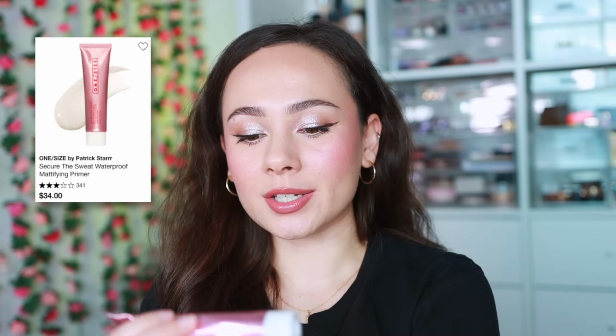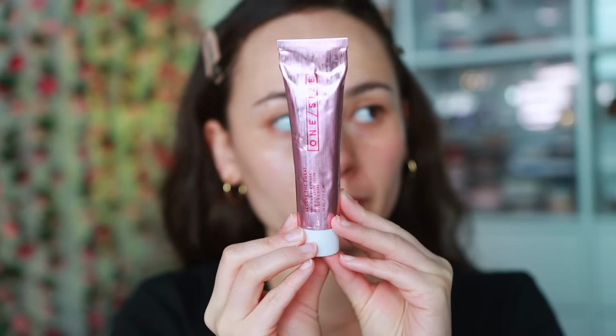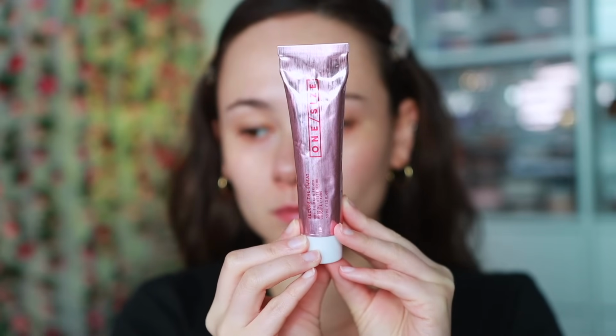Okay, so honestly, this one has been in my speed reviews drawer for a long time, and the reason why I wasn't grabbing for it is because every time I wore this, there was a risk that my makeup was going to pill. So this is the One Size Secure the Sweat Dry Till Dawn Primer. So why I like this: I am not an oily person, I am a dry skin person. However, I am a sweaty person, and I feel like this definitely helps my makeup stay better through the sweat.